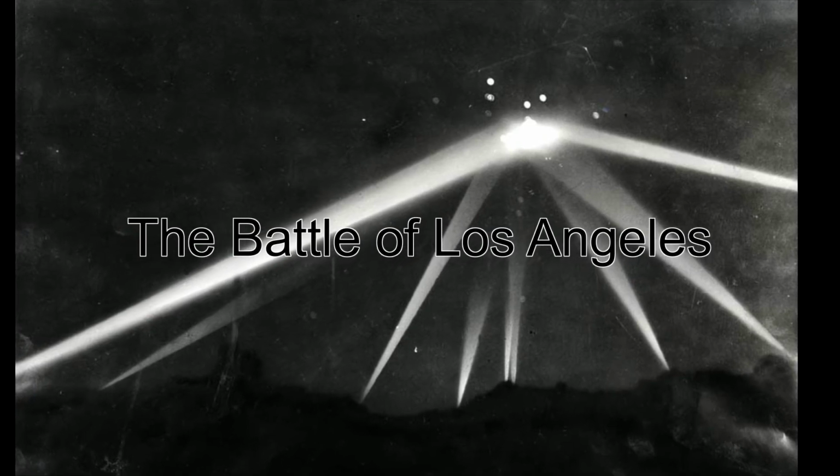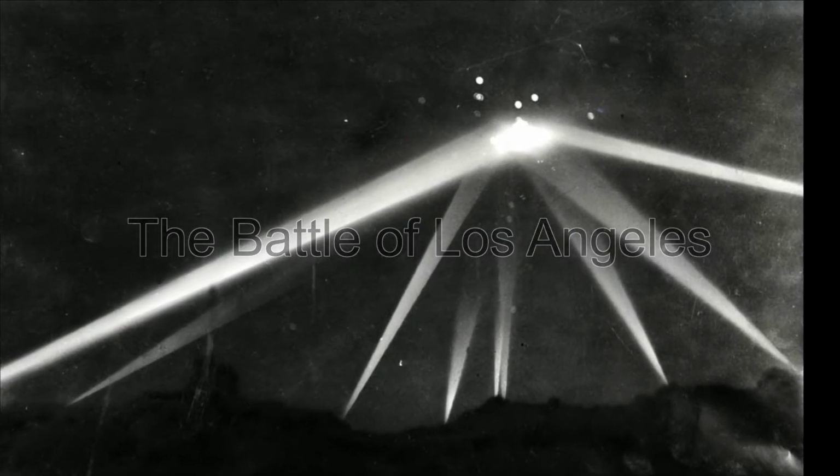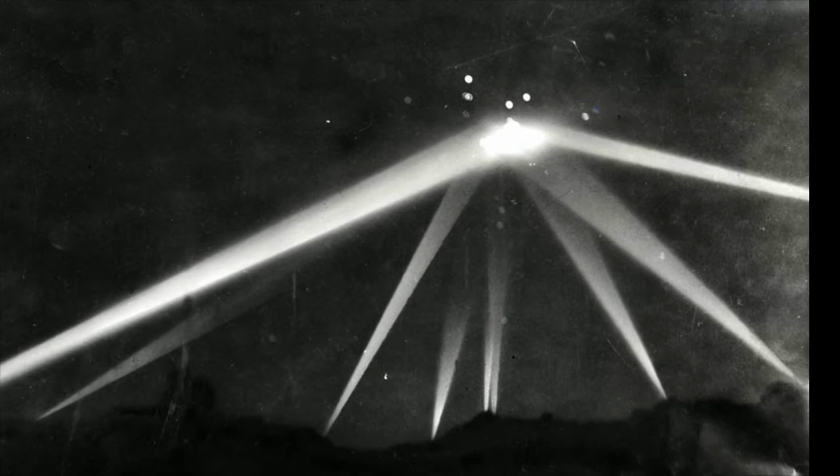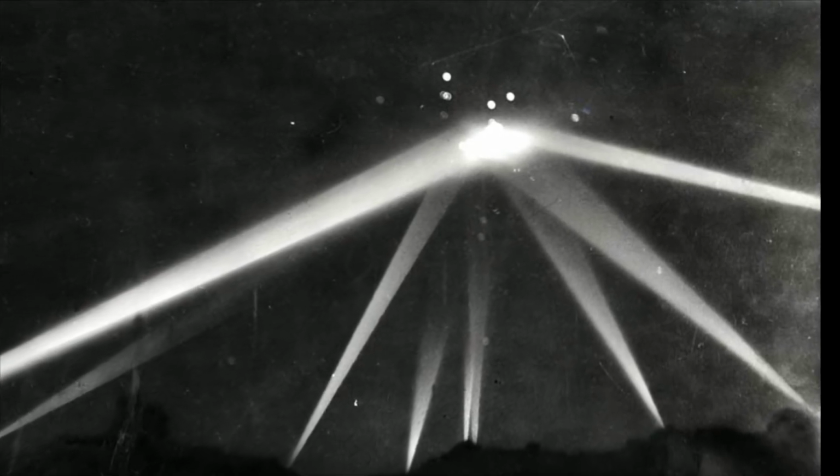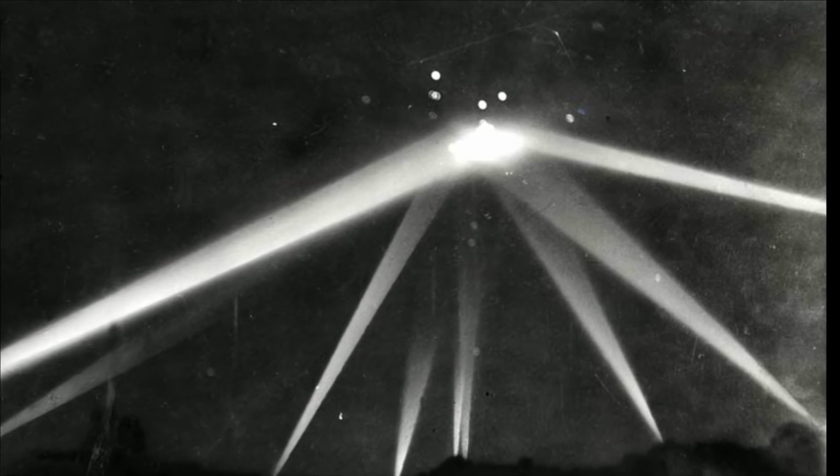Number 10. The Battle of Los Angeles. Early in the morning of the 25th of February, 1942, there was strange activity in the night sky. Radars picked up a target 120 miles west of Los Angeles. Anti-aircraft batteries were ready to fire. A few minutes later, what some people believed to be a UFO appeared.